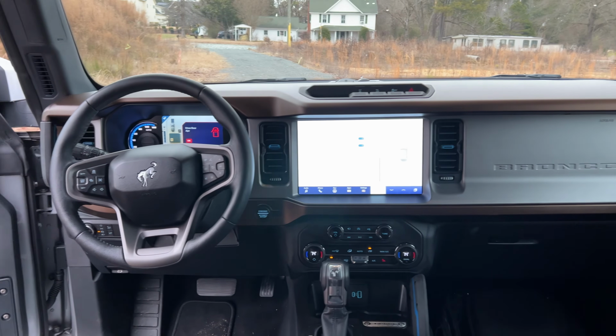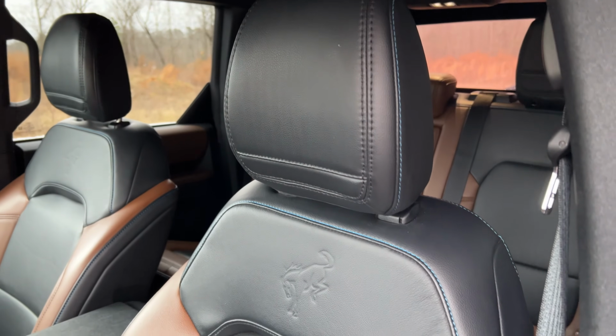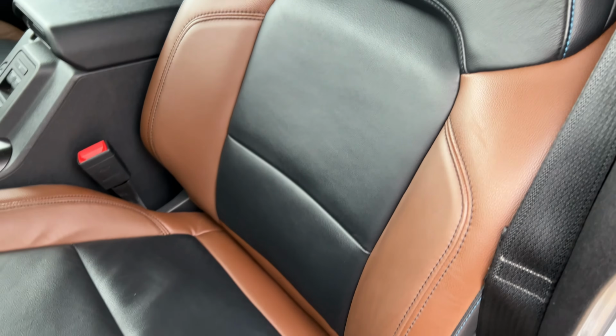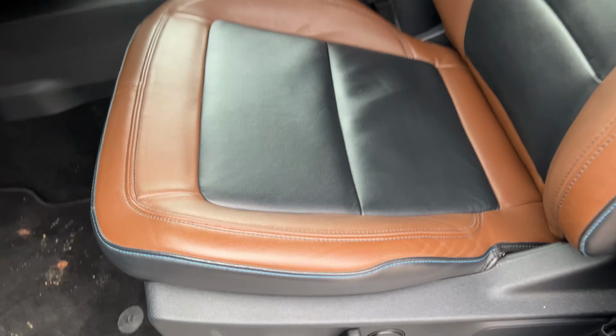Yes, a lot of it is plastic, but it's almost built like a Toyota product, like a 2021 Tundra or a 4Runner or something like that. It's just a durable space. I like the 12-inch infotainment system. I like these seats. Very comfortable in here. And it's just ergonomic, easy to access, easy to get used to, not a problem.